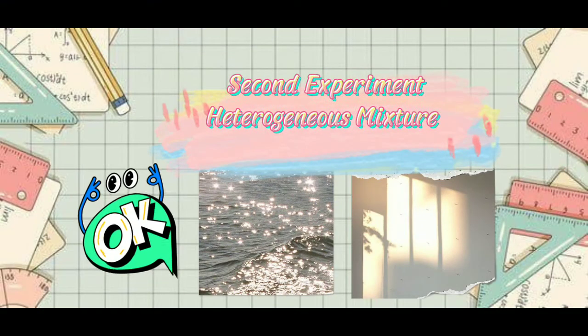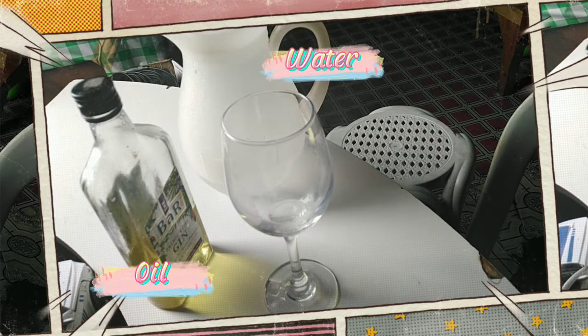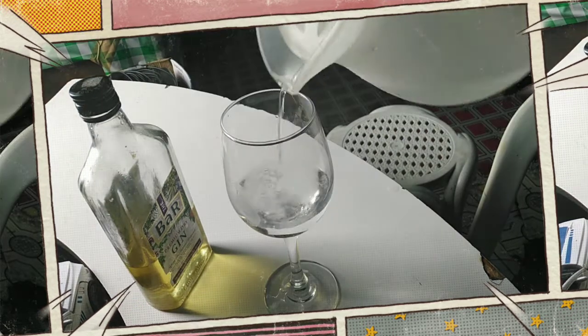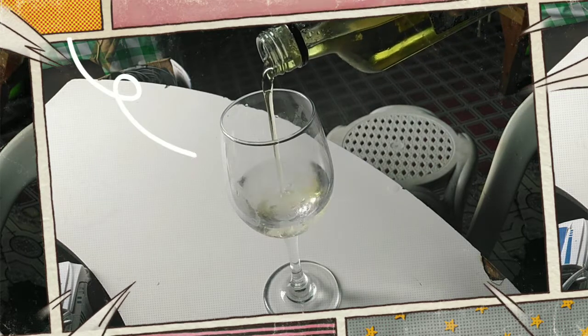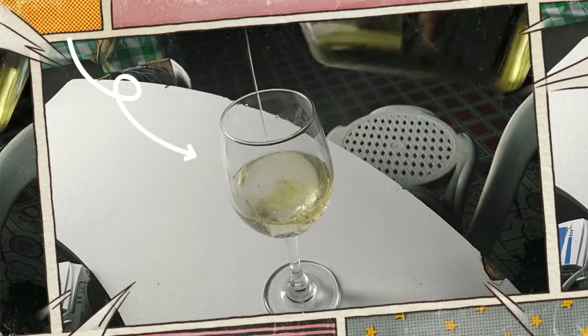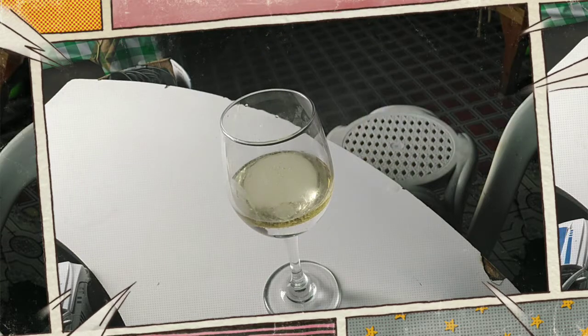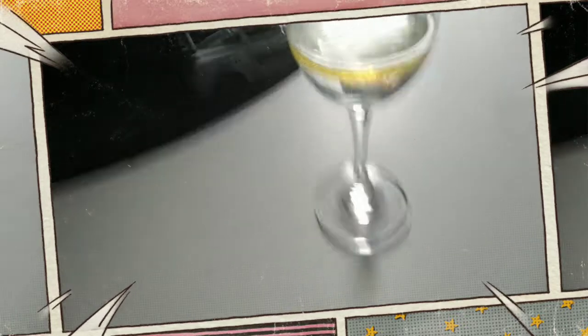Second experiment, the heterogeneous mixture. We need oil, water, and a glass. Afterward, we mix the oil and the water in the glass. As we mix it, we can see that the oil floats on the water, because oil is a nonpolar viscous liquid that is hydrophobic in nature, which means it does not mix with water. Oils are combustible due to their high carbon and hydrogen content.